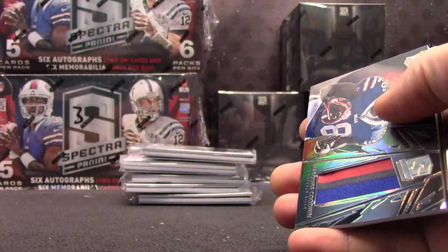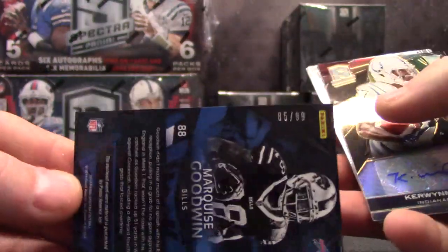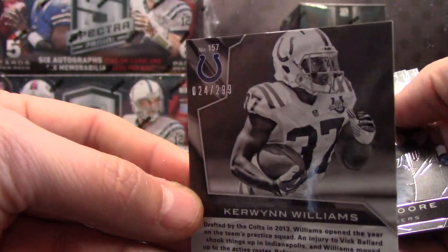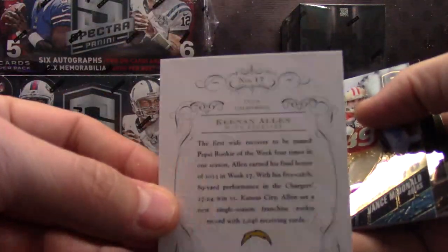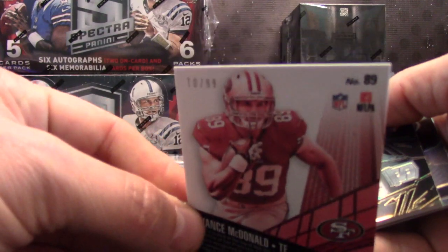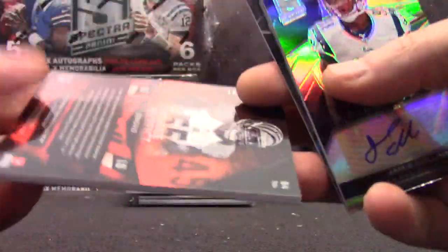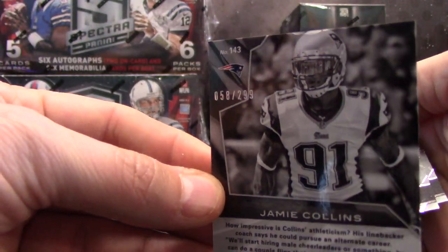Justin Hunter, 41 of 49. Patch card, Marquise Goodwin, 85 of 99. Kerwin Williams, 24 of 299. And base. Keenan, card 17. Vance McDonald, 70. Vontaze Burfict, 286. Jamie Collins, 58.